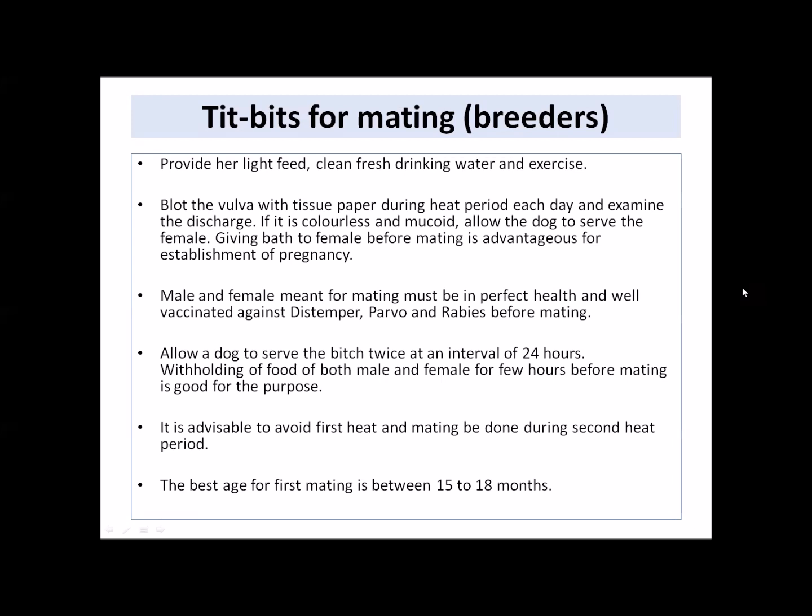Those dogs generally will be vaccinated for all the important diseases. But on the day of mating, suppose you have a male and I have a female, the male will be more comfortable in its own area. That's why the female is taken from one house to the male, not vice versa. The male is not brought to the female's place. Rather, the female will be taken to the male owner, so that the male will feel the same ambience during the mating. Otherwise, it may not show proper typical mating behavior.